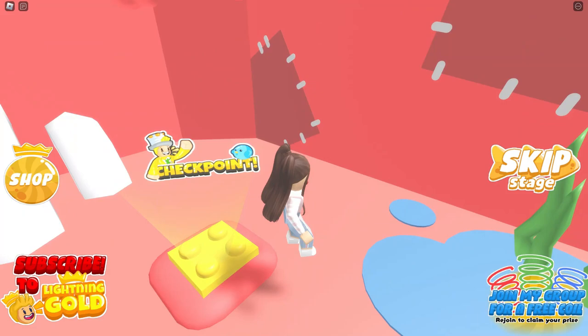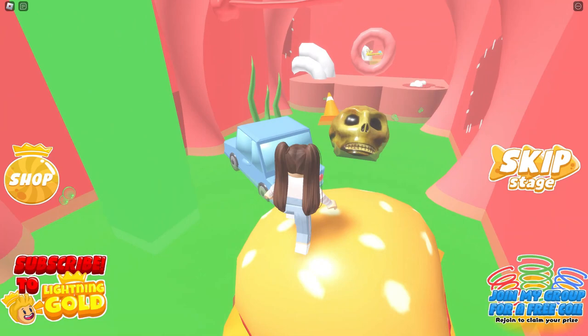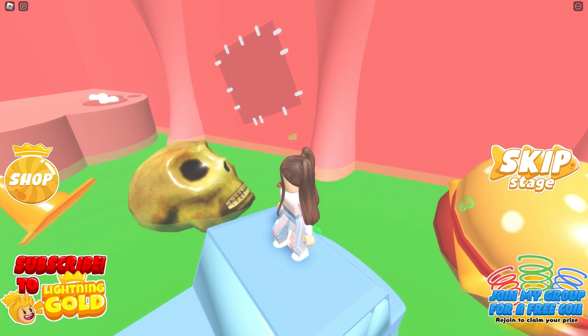Like stitched up this teddy bear. It's a burger. What is that? It's a head. It's all the skeleton. Look how rotten it looks. There's a toy car and there's a cone.